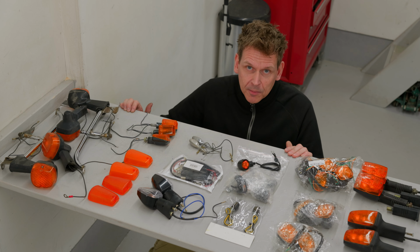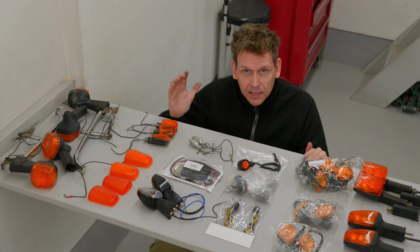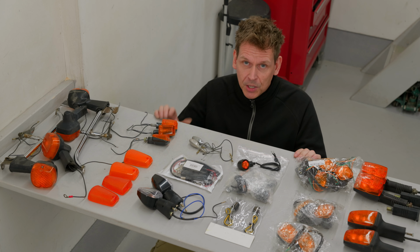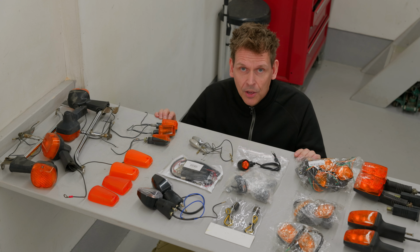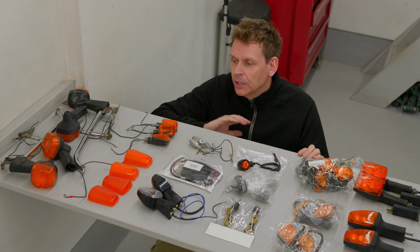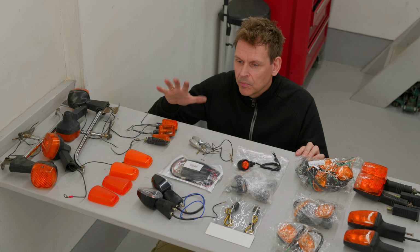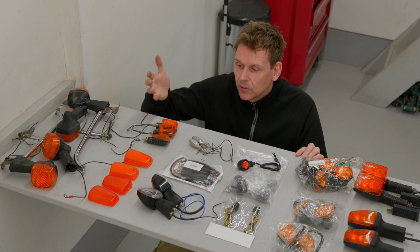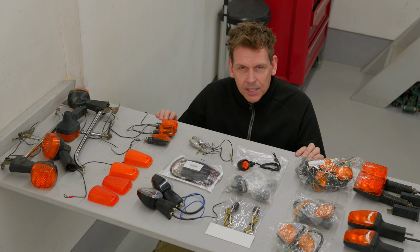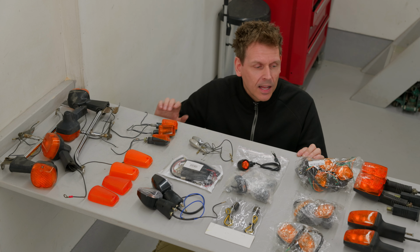Maybe I have another problem as well. What you can see here is all the indicators, the blinkers I could find up in my attic, my storage location, when I was searching for the new ones. Because I bought new indicators I want to test out on my Cagiva. But I don't want to be that guy who collects everything, becomes a hoarder. Most of these indicators are from old motorcycles I no longer have, or things I bought for a project that never happened. And yeah, it starts to pile up, doesn't it? And yeah, I have a plan, and maybe you can help me out.